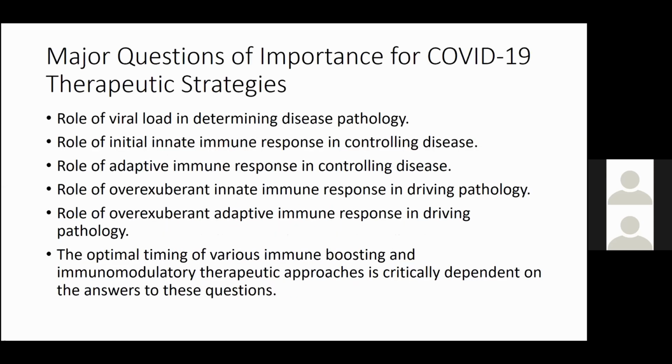Okay, so there are a lot of questions that many of you are already aware of that we don't know, things that we don't understand about COVID pathology and the optimal therapies. So we really don't know anything about the viral load in determining the pathology, the role of the initial innate immune response, the role of the adaptive immune response in controlling the disease. And then there's good evidence that an overexuberant innate and adaptive immune response may be driving the ultimate lung pathology.